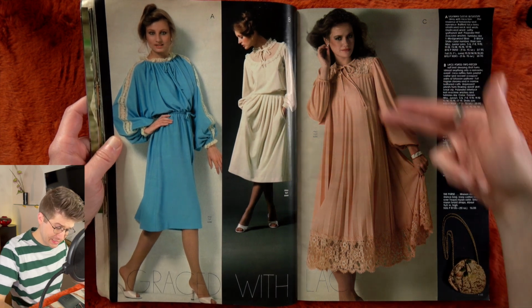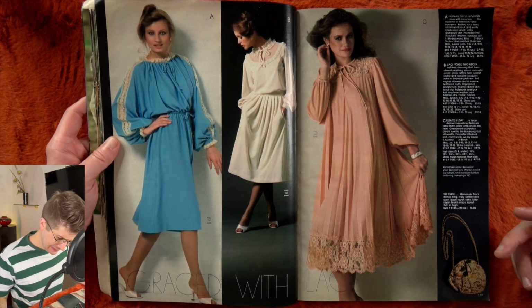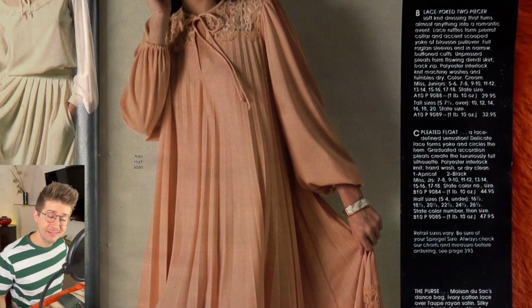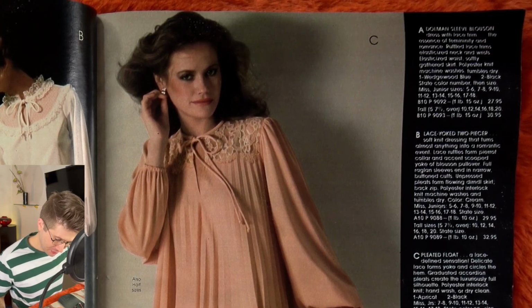Graced with lace. Is this a nightgown? Pleated float. Float? I'd never heard of that as a garment before.